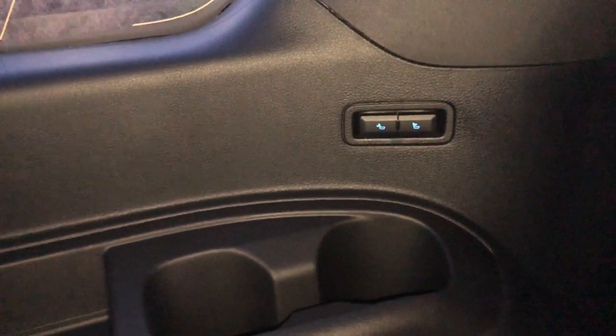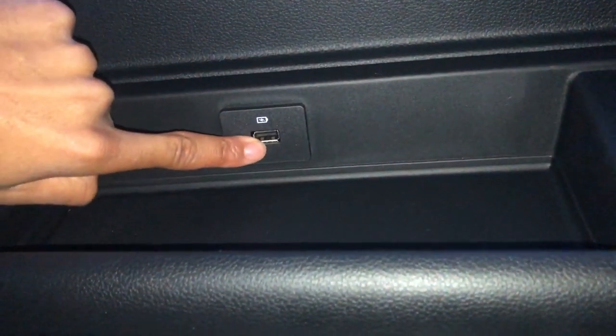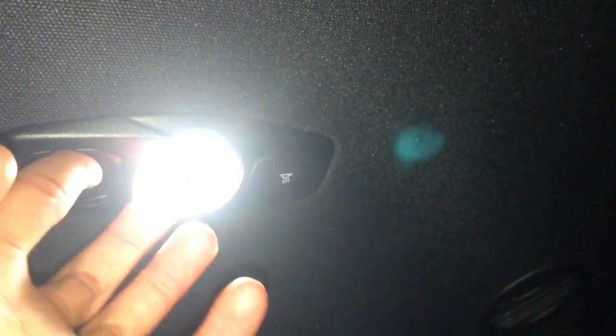And let me tell you something. You can make yourself comfortable. And let me show you something else. My goodness, Lord have mercy. You've got cup holders back here. You've got speakers. You've got another USB charging port right there. You've got two cup holders right here. You've got storage compartments everywhere. You've got speakers. Oh, my goodness. Vents back here. You've got lights.